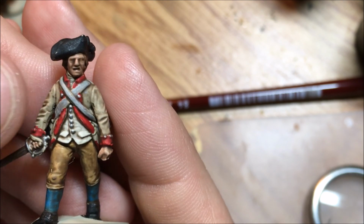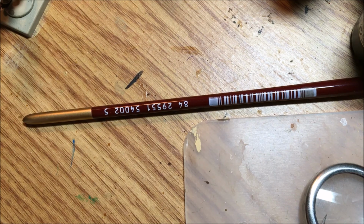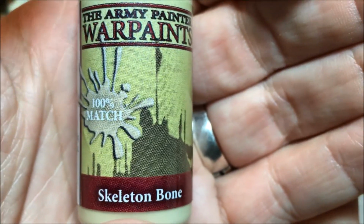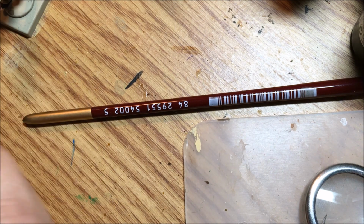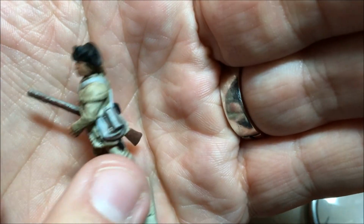And what I did to achieve that color was I used a brand of paints that I don't generally use very often. I use Army Painter War Paints Skeleton Bone, and that gave me exactly the color tan I needed to make this work. And I actually used the exact same color on the hunting frock.